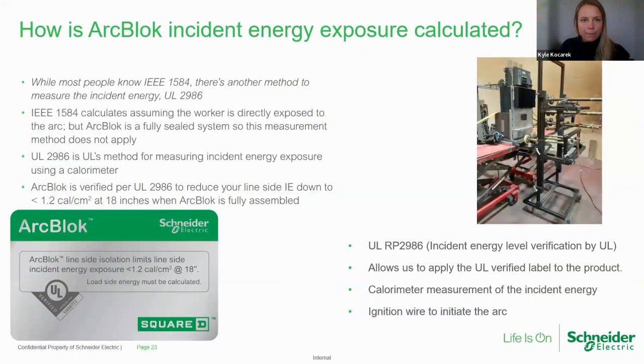Oops. I talked through this a little bit. There's IEEE 1584 that most people associate incident energy with, and that assumes an open lineup. We have a white paper that talks about, okay, there's 1584, but what do you do when your lineup is fully enclosed and isolated, which ArcBlock is. And so that's where UL 2986 allows us to get verified with that recommended practice to measure the incident energy.